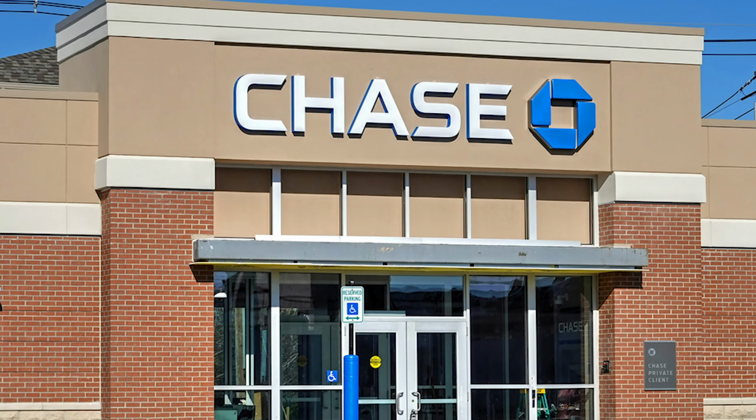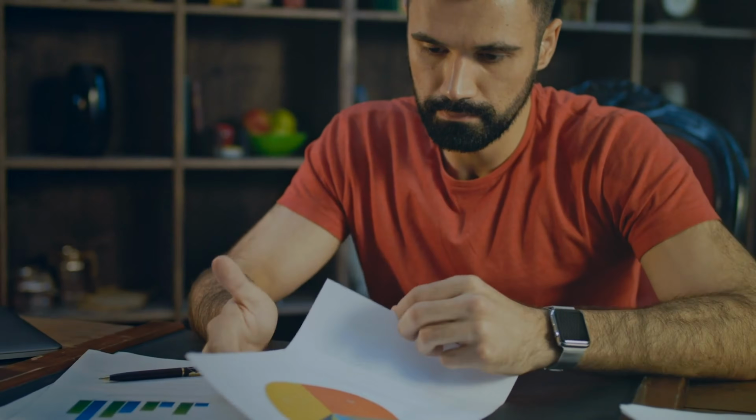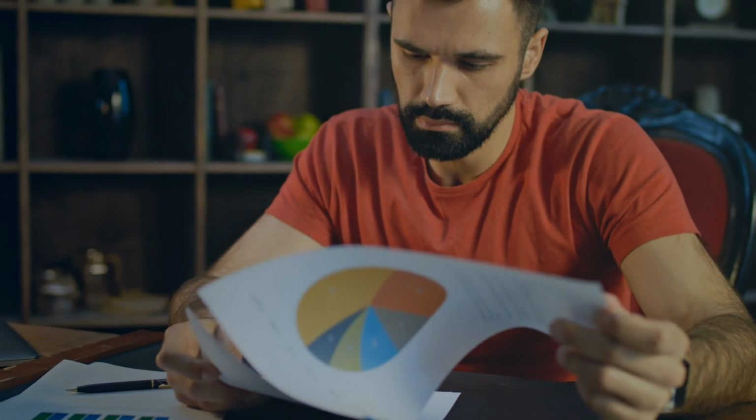Another possible workaround is if that bank has 2 different business credit cards. Say for instance Chase, it has the Chase Ink Cash and the Ink Unlimited. You can combine both of those cards so you can have a high credit card limit plus the intro offer of the new card. At the end of the day, you are still the business owner and you still have to make smart decisions on whatever money that you are spending.